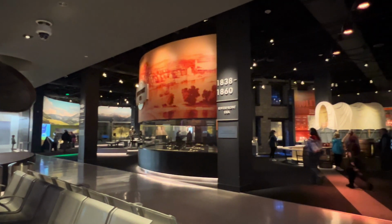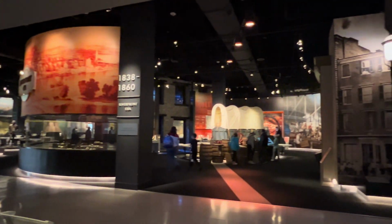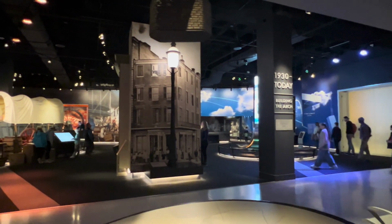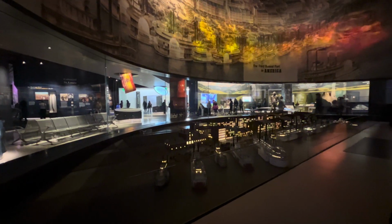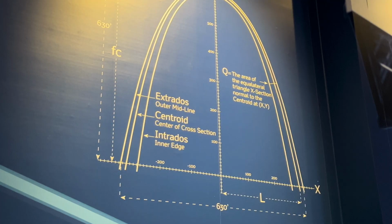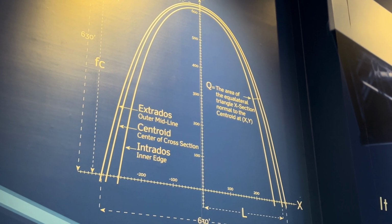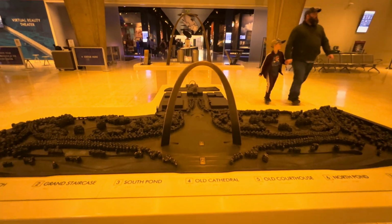Back down on the ground, you can explore the museum, which is dedicated to telling the story of the arch's construction, as well as the westward expansion of the United States that the arch was built to symbolize. If you're into the architectural and political machinations that went into getting a structure of this magnitude built, plan on spending a good 30 to 45 minutes looking at all the exhibits.